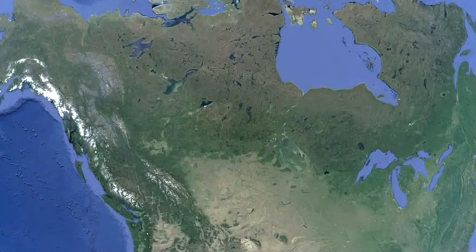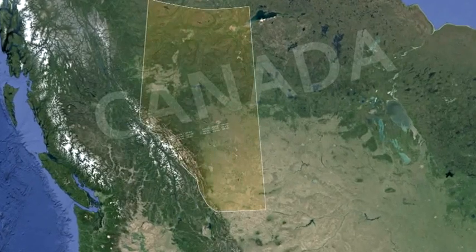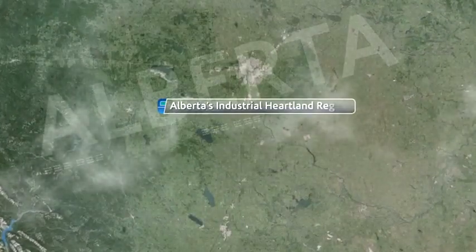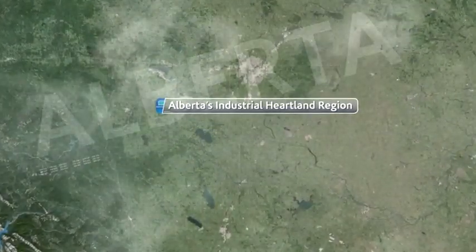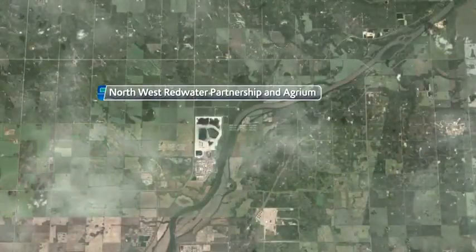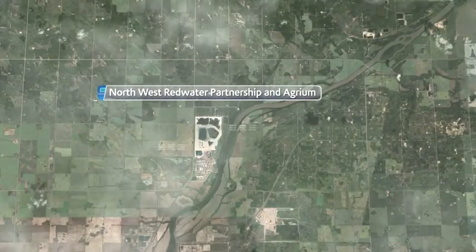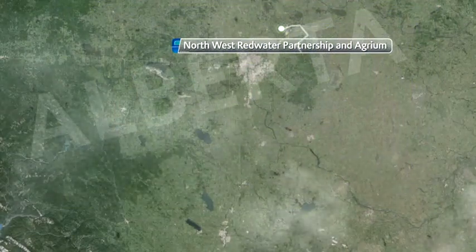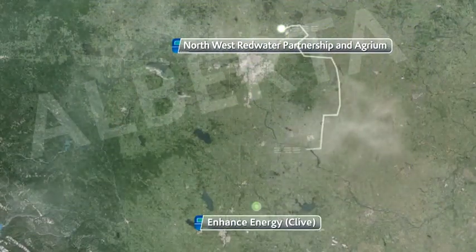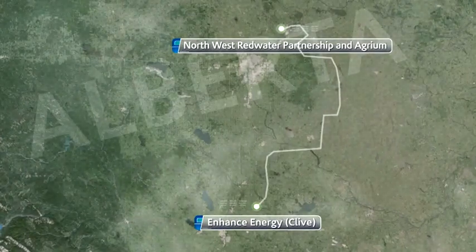The Alberta Carbon Trunk Line, or ACTL project, will be the backbone for large-scale CO2 capture and transmission in the province of Alberta, and is key to developing CO2-enhanced oil recovery in Alberta. For the first phase of the ACTL project, carbon dioxide is captured from Northwest Redwater Partnership Sturgeon Refinery and Agrium's Redwater Fertilizer Plant, where it is compressed to a near-liquid state and transported via pipeline to an existing oil field near Clive for enhanced oil recovery and carbon capture, utilization, and storage.